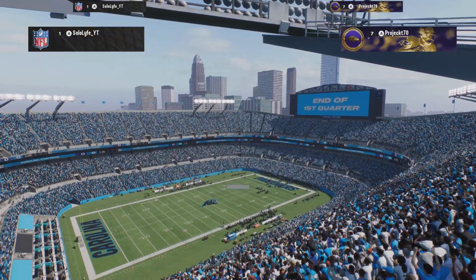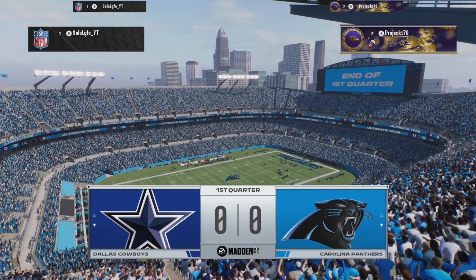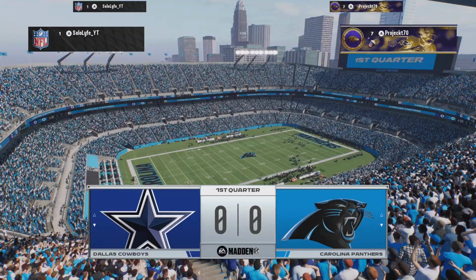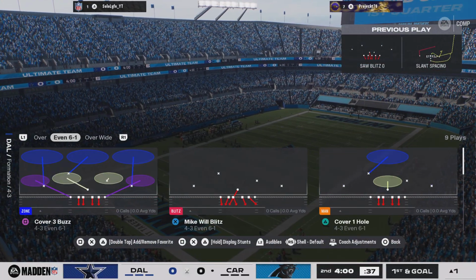1st and goal. All right, still scoreless through 1 quarter, but that looks like it's going to change pretty soon. Hopefully no shortage of excitement coming up in the second. We'll take a brief pause and head back to Bank of America Stadium after this.